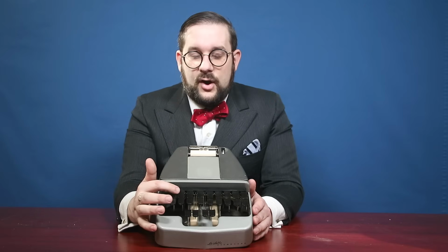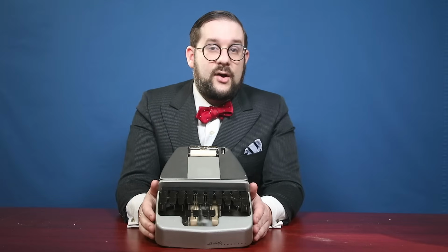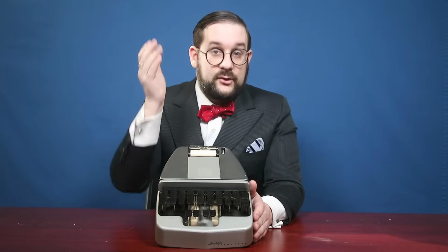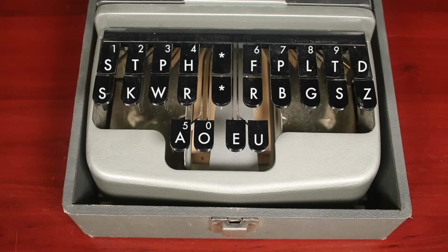Now, you'll notice that there are no letters actually written on these keys. The actual layout of the letters is as follows. I will superimpose those onto the keys for you. So what you'll notice immediately here is that there's quite a few letters missing from this keyboard. Indeed, the Stenotype keyboard leaves out the letters C, I, M, J, N, Q, V, X, and Y.